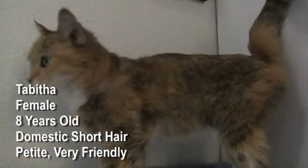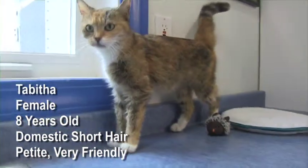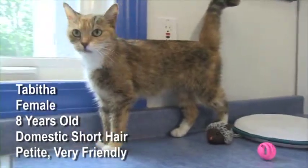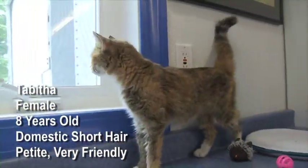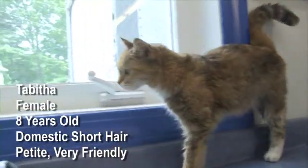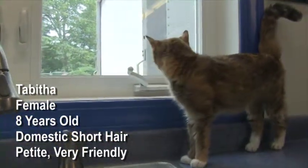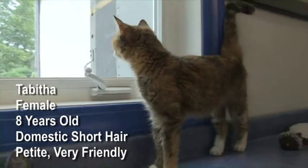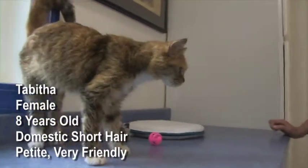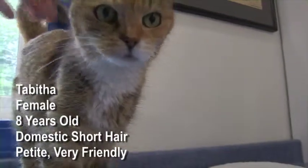This is Tabitha, and she is a domestic short hair female about 8 years old. She was actually a stray cat brought to us by our animal control officer. No one claimed her, and he wasn't able to find a home for her, so she ended up here. She has some special medical conditions. She's hyperthyroid. So right now that is being controlled with her food and may eventually in the future need to be controlled with medication, but the medication is quite inexpensive.